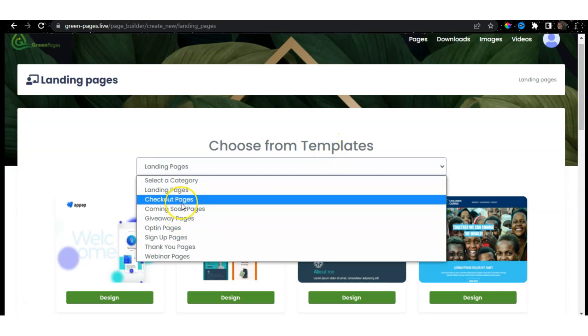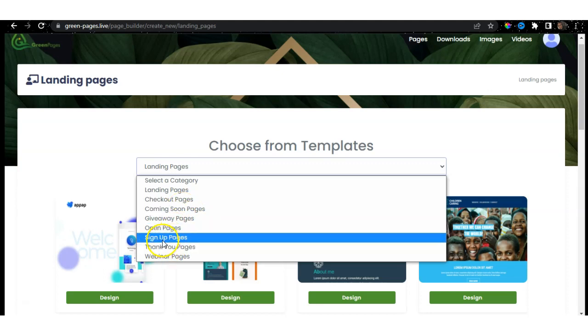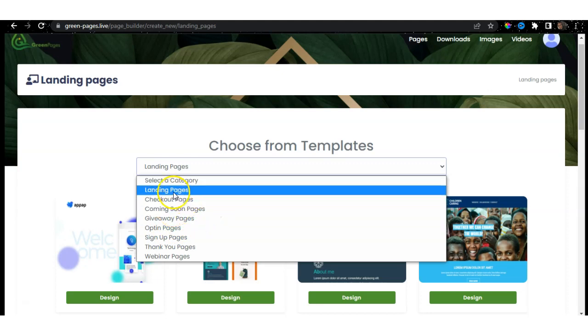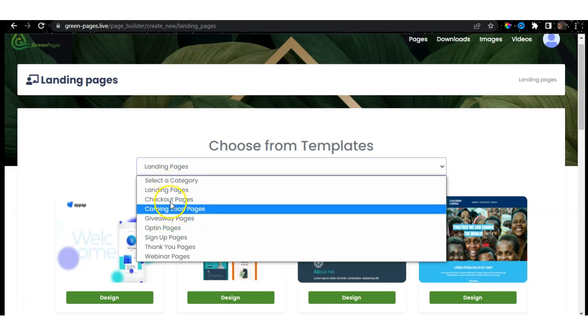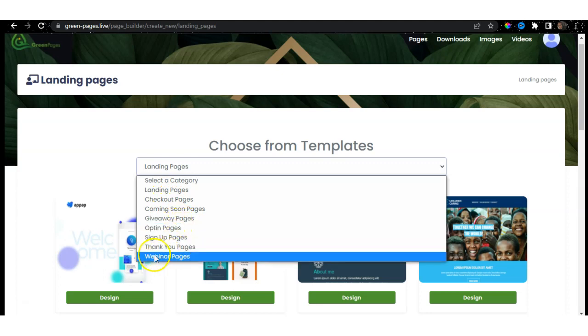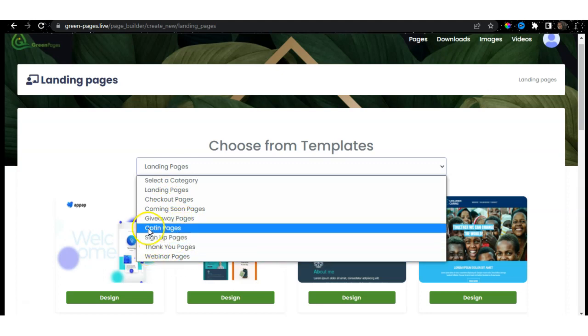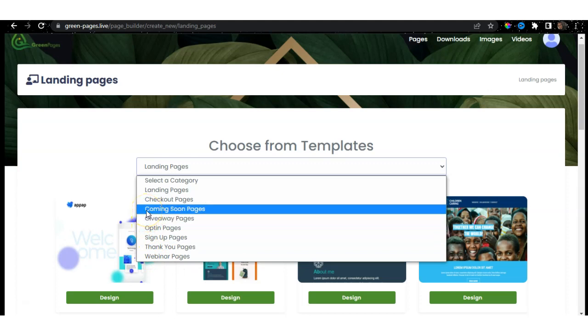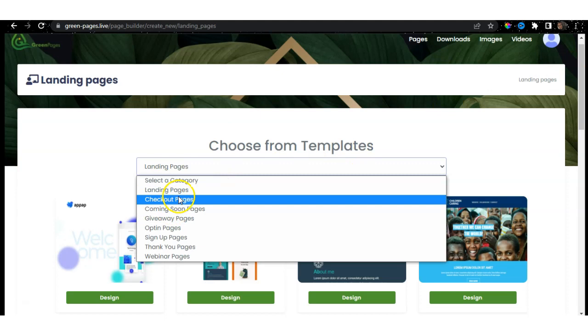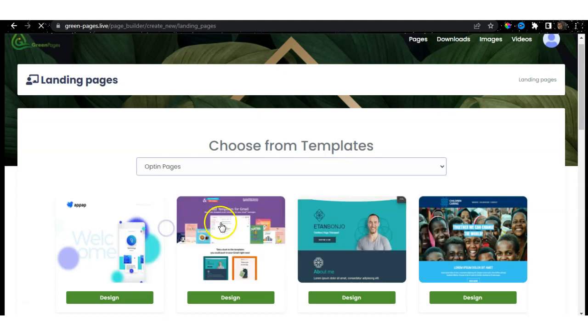Next is a checkout page. That's after they have hopped in and they are ready to buy. You also have a thank you page, a sign up page, an opt-in page, a giveaway page, and a coming soon page. So these are all the pages you have. One more time: webinar page, thank you page, sign up page, opt-in page, giveaway page, coming soon pages, checkout pages, and landing pages. If you want to create your page, let's go with opt-in page.